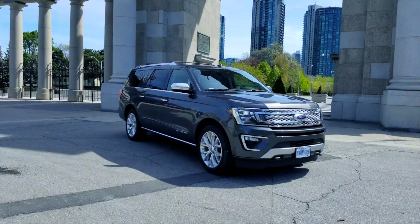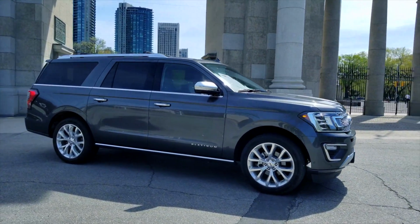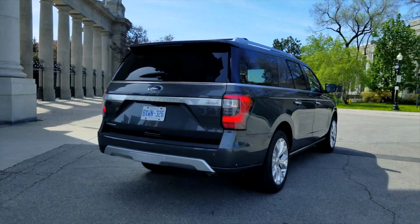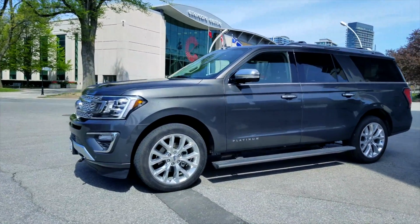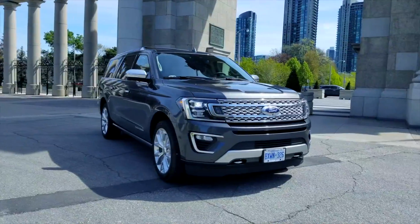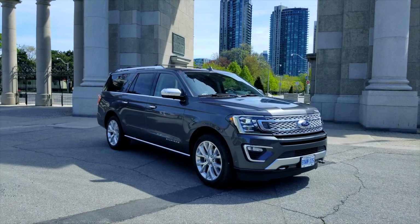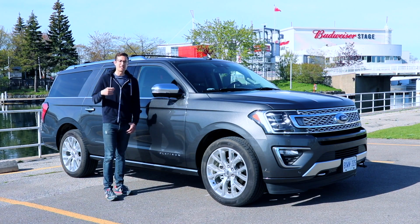So this is an expensive vehicle. And is it worth it? Well, let me say this. No one's ever surprised at how capable these vehicles are. After all, that's what we've come to expect from these big, rugged, body-on-frame SUVs. But what will surprise you is just how civilized this car is day to day around town or driving on the highway. It's quiet, it's comfortable.